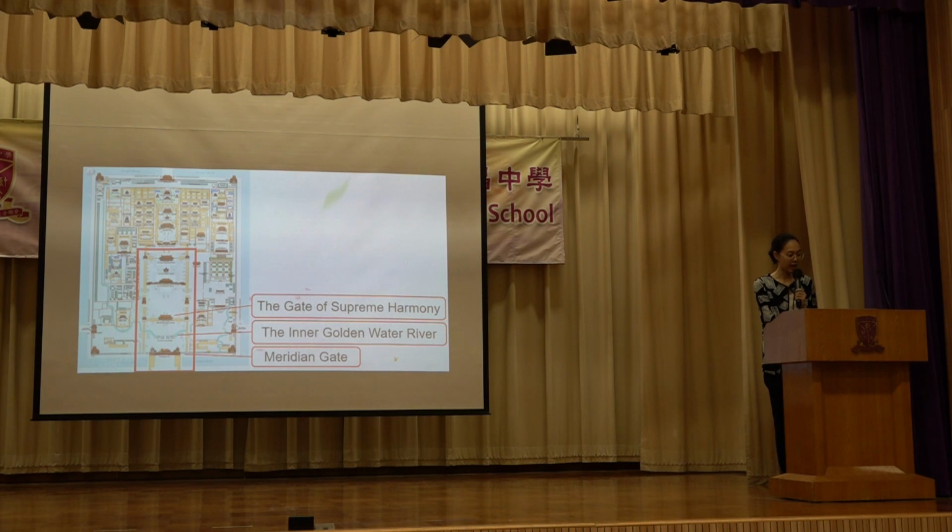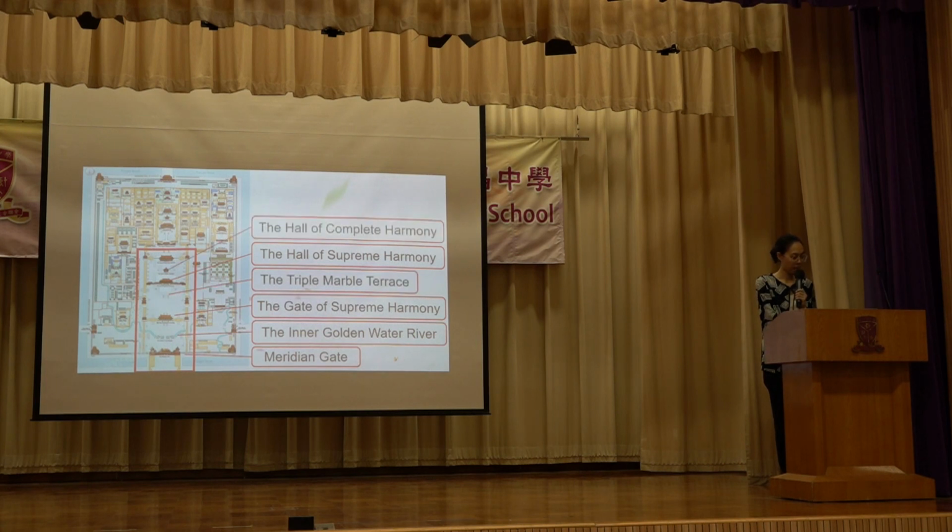Standing in front of the Gate of Supreme Harmony, you should hear music like this. Dun, dun, dun, dun. Yes, because you can see the most beautiful imperial building in the world from here. The Hall of Supreme Harmony. It is standing on a triple marble terrace. Behind it is the Hall of Complete Harmony and the Hall of Preserving Harmony.